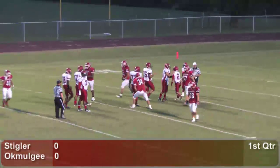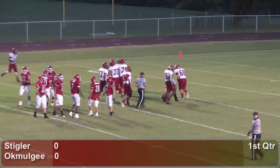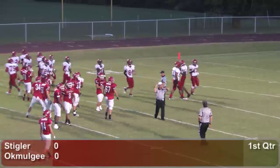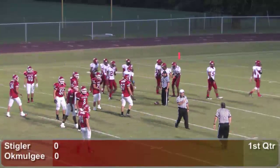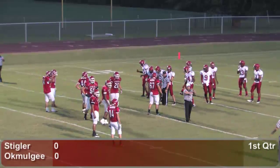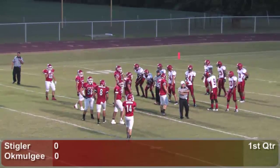Quantez Jim on the quarterback sack before he could get the ball off, so it's a sack. And the ball is all the way back inside the 20 at about the 17-yard line. So it'll be 4th down for the Bulldogs.